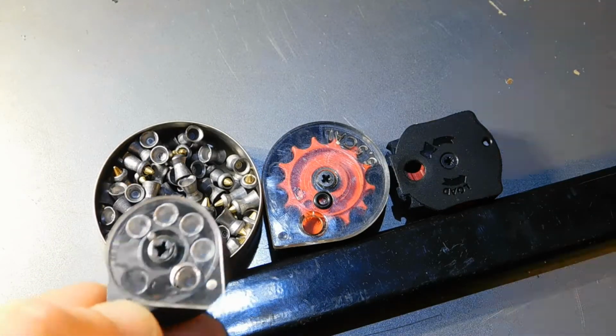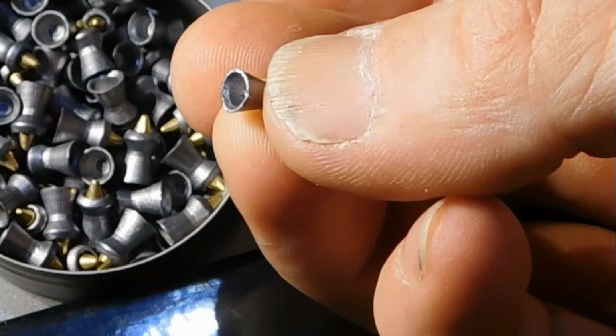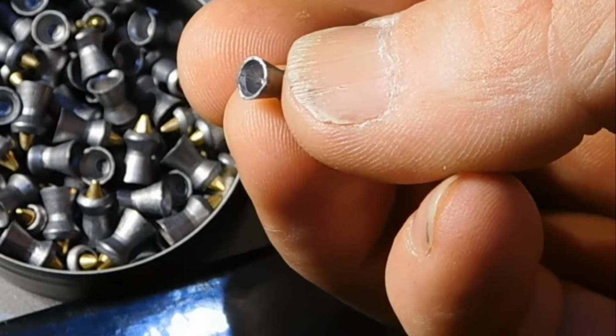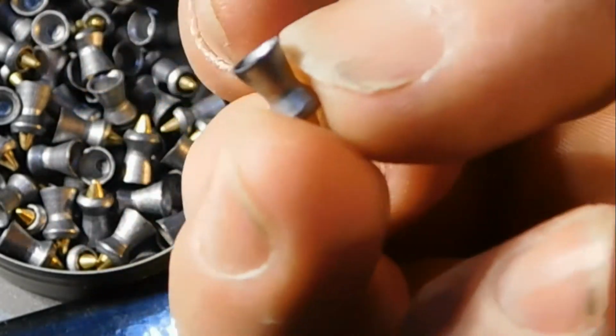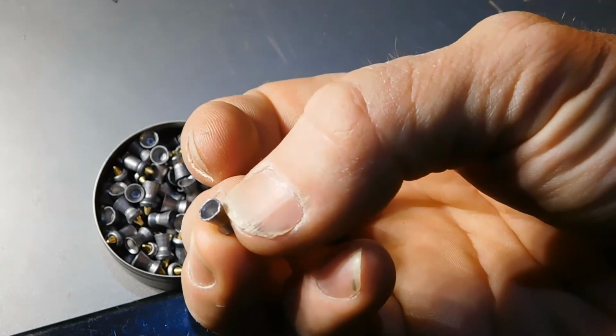Right, and of course I would drop it. Alright guys, you can kind of see that there's a little bit of a lip standing up past the skirt of the pellet. Even before I dropped it, you can't cause a lip like that by dropping. You cause dents in pellets by dropping them. So that lip is actually from the forming process.